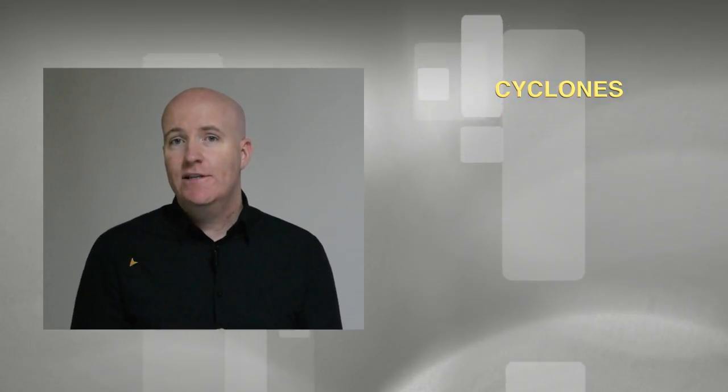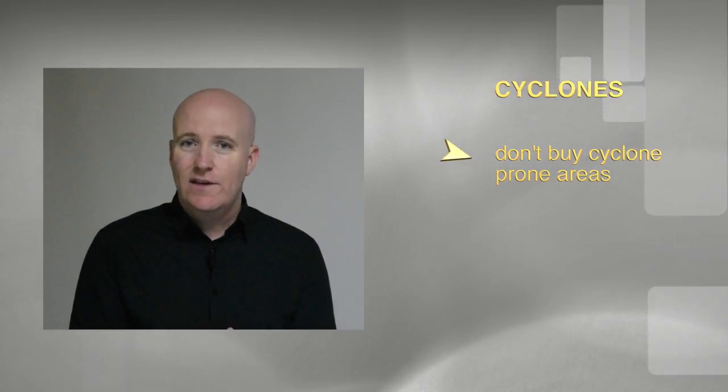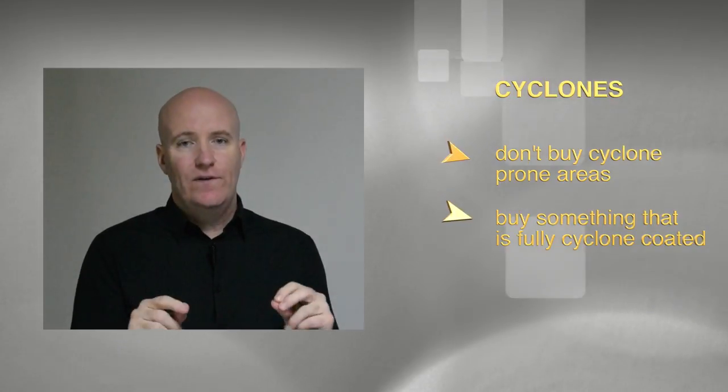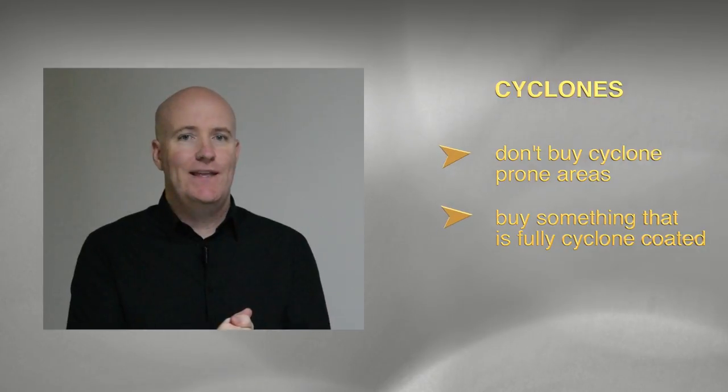Really simple. Cyclones, don't buy in areas where there are cyclones. And if there are cyclones there and you really feel that you're going to make some money if you buy there, then only buy something that is fully cyclone coated and is not likely to blow away in that situation.